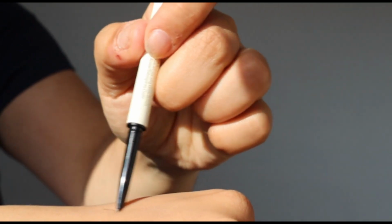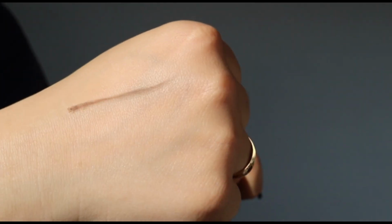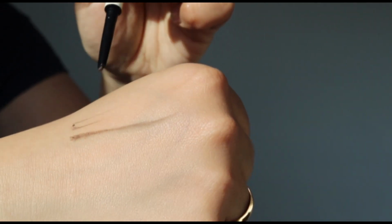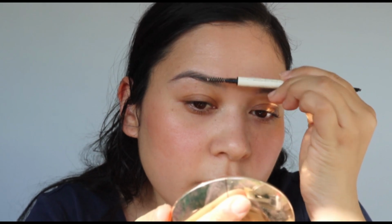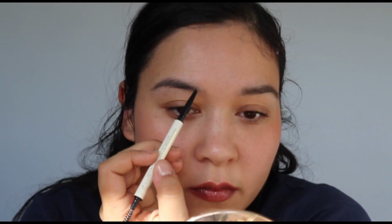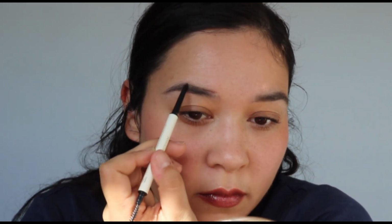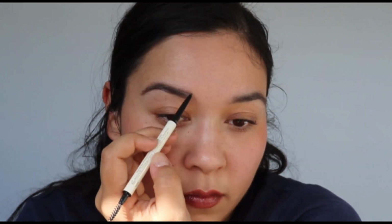The shade that I got is dark brown. On the website, it says dark brown is made for dark brown hair or black hair. I picked the color, of course, because I have black hair. It has 2 sides. It has a spoolie side and of course the BabyBlade Microfine Brow Pencil. This should give you a very natural and fine hair finish. It's still very blendable, but the pencil is very fine. I paid 32 euros for this, but of course, like always, I'll put the prices in dollars and pounds down below as well.